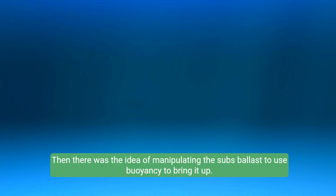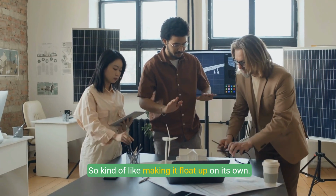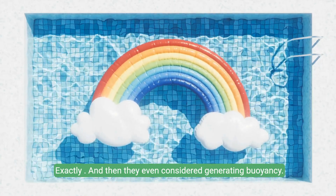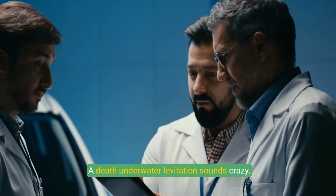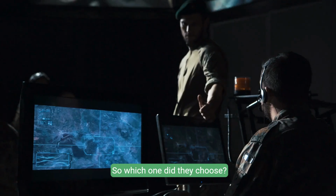Then there was the idea of manipulating the sub's ballast to use buoyancy to bring it up. So kind of like making it float up on its own. Exactly. And then they even considered generating buoyancy at depth. Underwater levitation. Sounds crazy. That's pretty wild. These guys were thinking way outside the box. So which one did they choose?